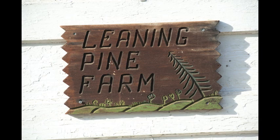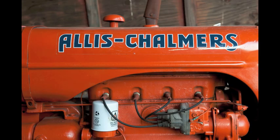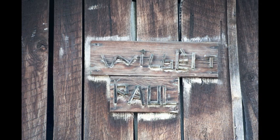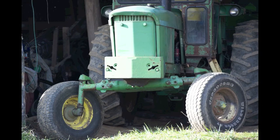I'm Gene Paul, and you're in Mount Savage, Maryland, and this is a farm called Leaning Pine Farm. The farm was established in 1943. My father bought the place then, and my brother and father operated it from that time until '03. And my father's still alive and kicking, doing very well, as a matter of fact. He's 95, and he's, I don't know how to describe, but he's my right-hand man. If I need any advice, I go to him, and he gives me the advice.